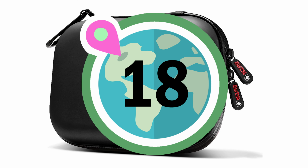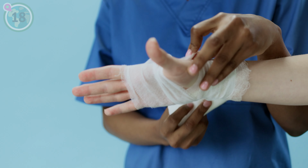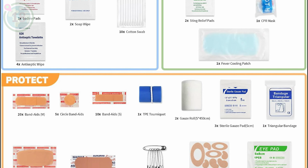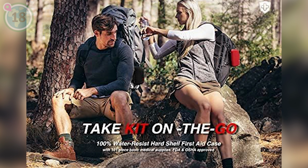Next, at number 18, pack a basic first aid kit. A small first aid kit can be a lifesaver for minor emergencies. Our go-to is the Kit Go first aid kit, which includes 101 hospital-grade supplies in a compact, waterproof case. It easily fits in your carry-on or attaches to your backpack.